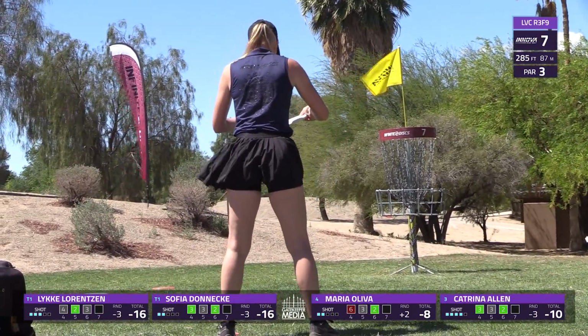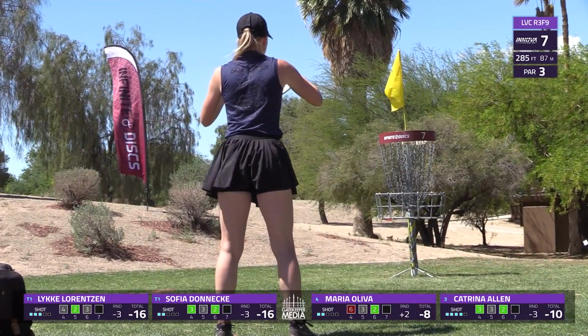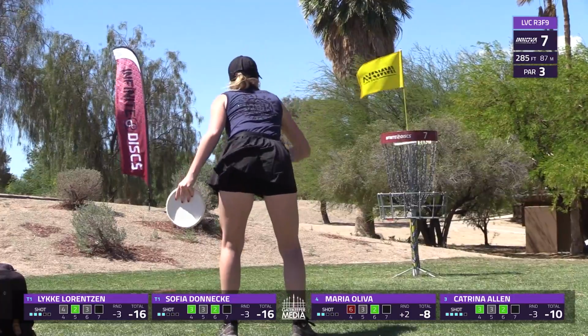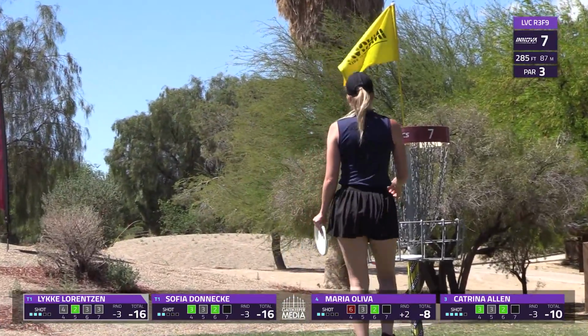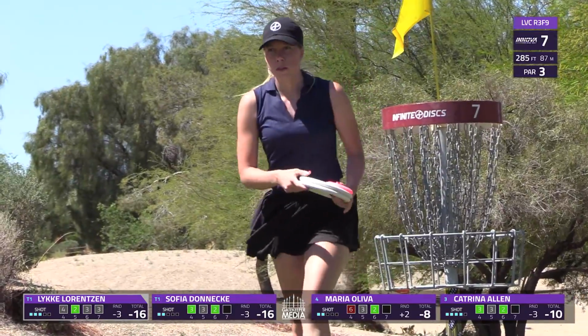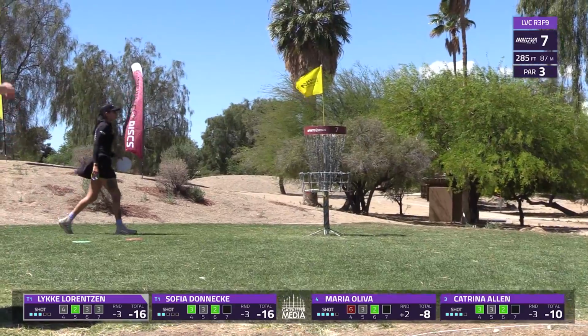Checks up as well. So I believe Maria will play from where she went out there. That's correct. Yep. So the first island is the one that plays with the drop zone. Second one is where it went out. So nice putt there for Lorentzen. Cleanup for Maria as well.